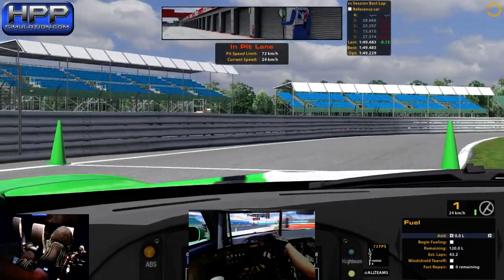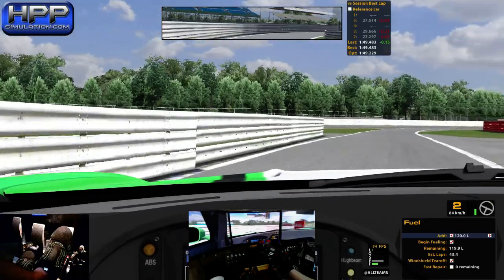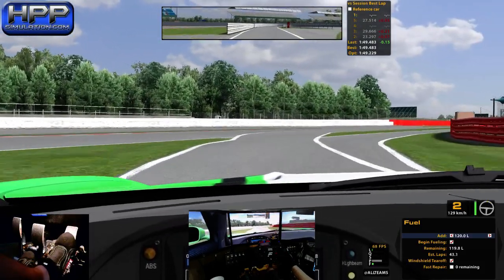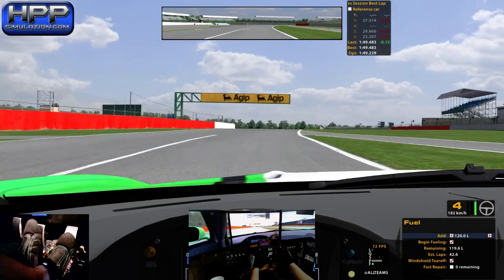Yeah, I mean, it's the heaviest car out of the bunch, and it just wouldn't turn in these corners, so I can see why you'd struggle with it here, talking about the McLaren.